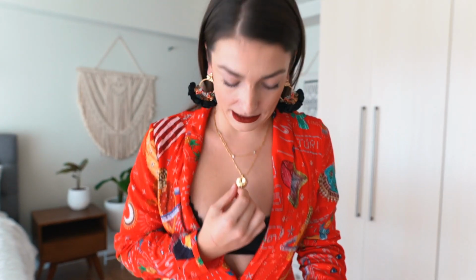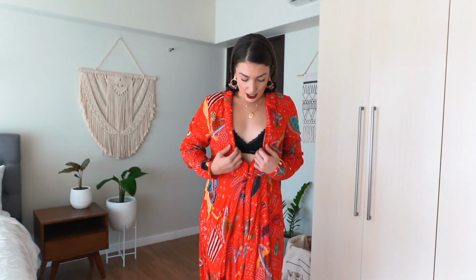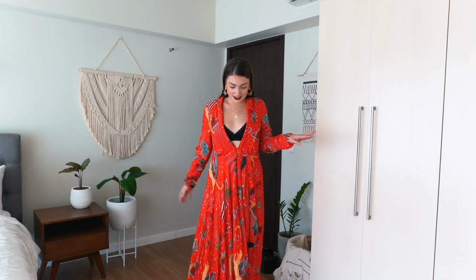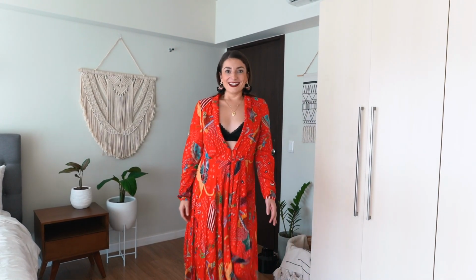I also have some very dramatic earrings. I think these are from Charisma Maria, also a Filipino brand. I will link it down below. And I'm wearing my necklace that I always have on. And I decided to go with a bralette. It's a really cute one, pops a little bit, and it goes really well with the black earrings and the black shoes. So this is the complete look, and oh guys, I love it.